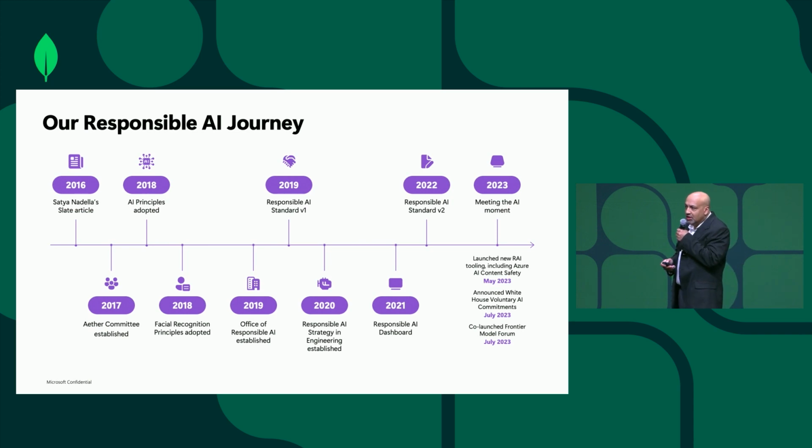Responsible AI is not something new for us. We have been working on this for a long, long time. As you can see from this slide, about 8 years ago, Satya Nadella wrote an article in Slate magazine titled The Partnership of the Future. So this journey has been going on for a long time, and Microsoft has been innovating in AI as well as responsible AI for many, many years now.